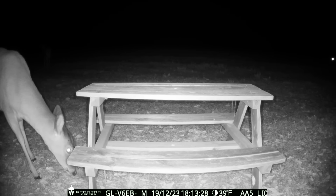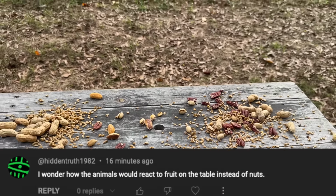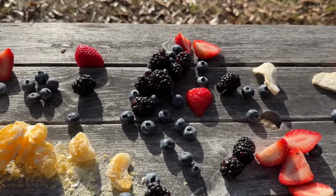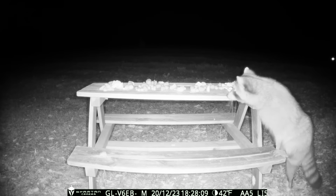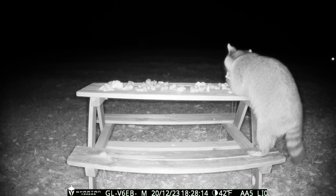We've always added a variety of nuts to the peanut picnic table, but Hidden Truth said I wonder how the animals would react to fruit instead of nuts. So this time I added blueberries, blackberries, strawberries, tangerines, and dried apples. Just like I mentioned earlier, the raccoons are well fed. And it looks like this guy's going for the apples first.